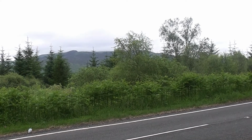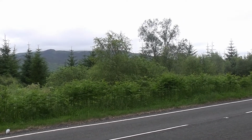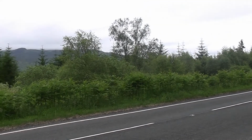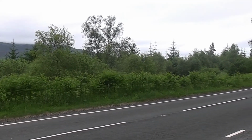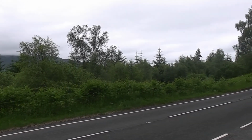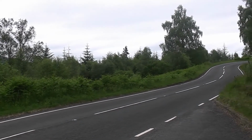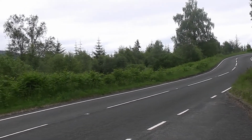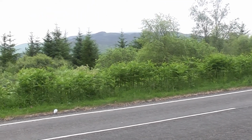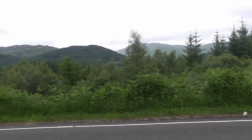We've come a little bit further northeast in the Loch Lomond and Trossachs National Park, and we're on the A821 between the villages of Aberfoyle and Callander. Not much to see in Aberfoyle, so we didn't really stop there, and parking was a bit of a problem, so we didn't stop to have a look at anything. But we're on our way to Callander via this A821, which is commonly known locally as the Duke's Pass.